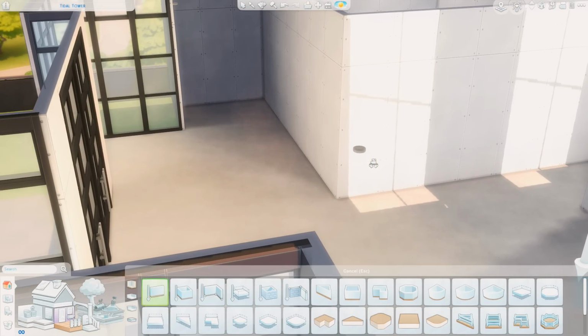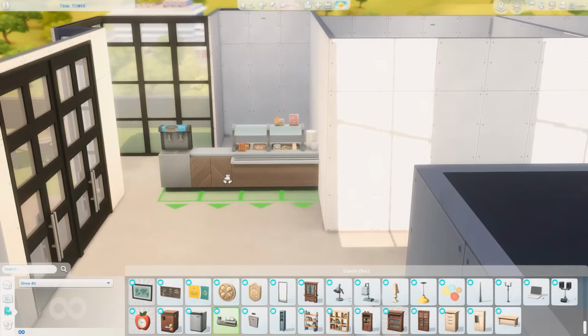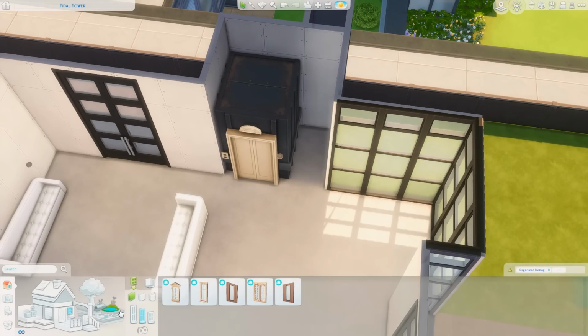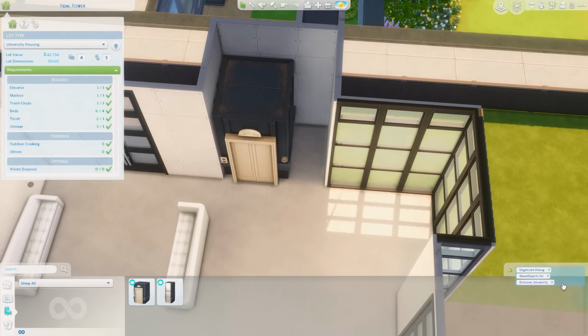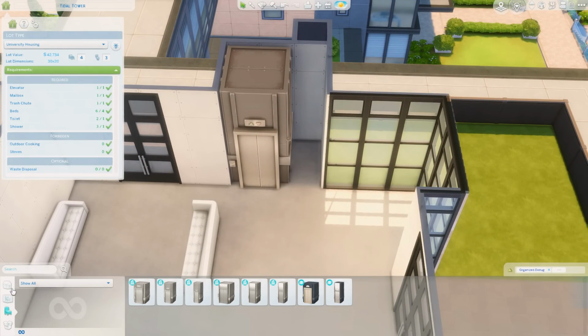It has the showers and toilet stalls in it. There's going to be a living space here. And this is where that little cafeteria item is going to be, that came with university. There's also one that comes with high school years. Not sure if that one's functional here or not, but I put the university one here regardless.